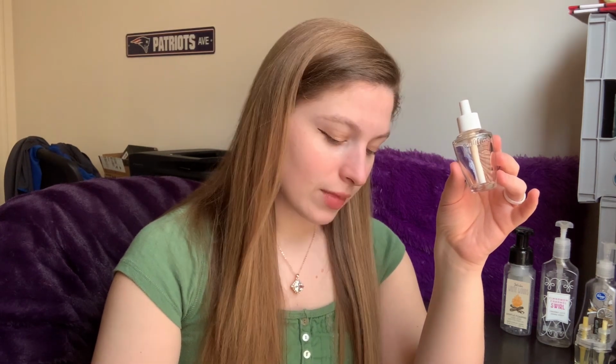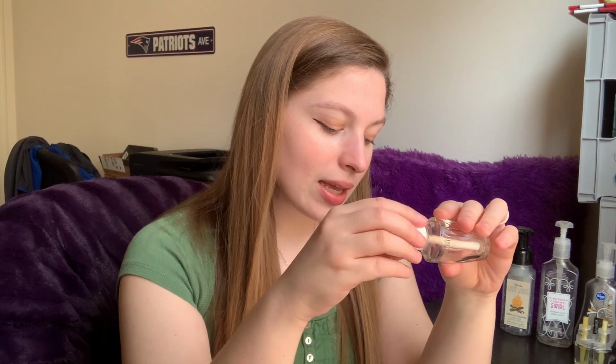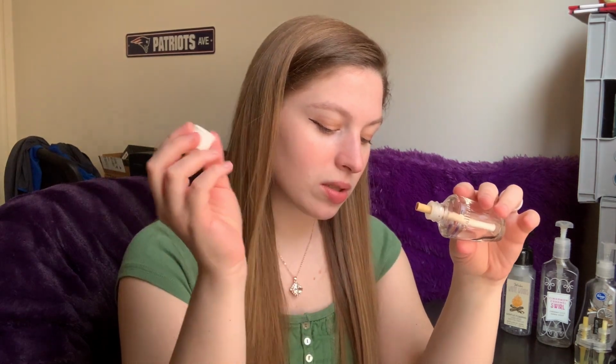The description reads, "Blended with toasted marshmallow, smoldering woods, fire roasted vanilla, and crystallized amber, it's a warm, cozy, sweet scent perfect for fall, especially when you're craving the outdoors." I did not know that there was that much going on in this. Amber and roasted vanilla. See, I get that toasted marshmallow and smoldering woods. Those are what stand out to me.